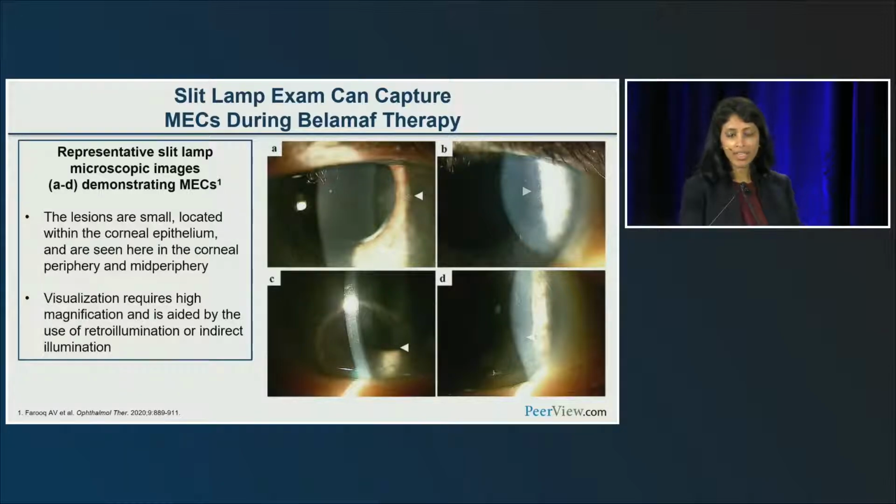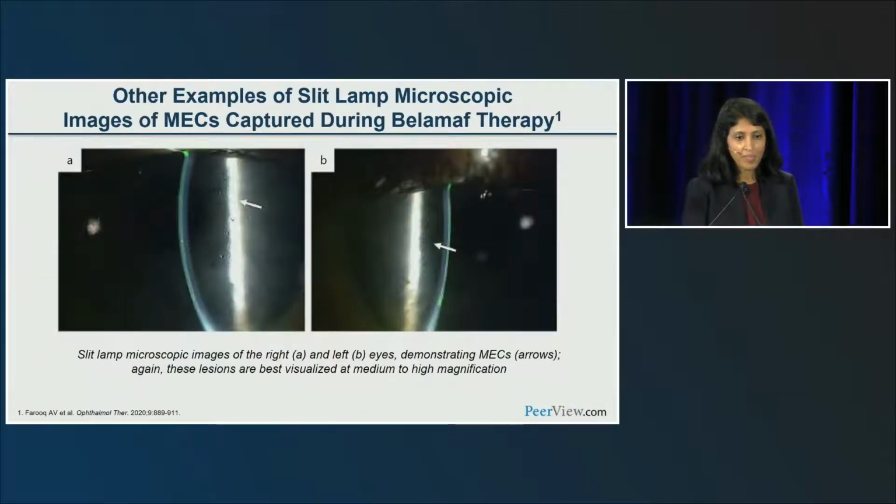They start peripherally, migrate to the center, and then disappear with dose hold. They're challenging to see until you get used to seeing them, and they do require high magnification and either retroillumination or indirect illumination to visualize. But once these patients are seen a few times, they're not hard to miss. Another picture of these: they just look like tiny little microcysts. They always start in the periphery and then migrate towards the center.